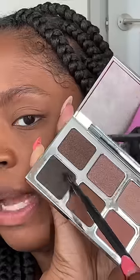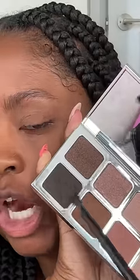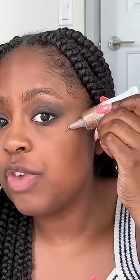My brows are so messy right now. I'm just gonna brush them up and hope for the best. And then I'm gonna pick up this really, really dark shade here. And I'm just gonna start smoking it out. Let's add some eyeliner. Now we've got a liquid highlighter from Fenty Beauty.